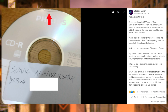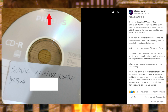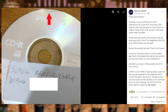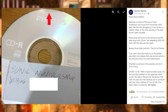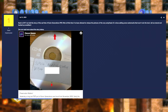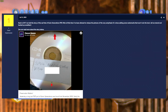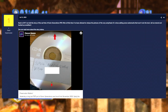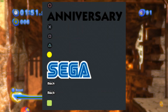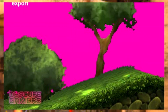Obscure Gamers obtained a debug backup disc of the PSP version of the game dating back to November 2009. The disc was damaged, with recovery seemingly impossible. However, 14 megabytes of data would be saved. In July 2020, along with the announcement that the majority of the data was lost, some images of basic UI assets were revealed. These included the logo for Sonic Anniversary, PSP button prompts, a debug menu, and an image from a level, possibly Mushroom Hill.